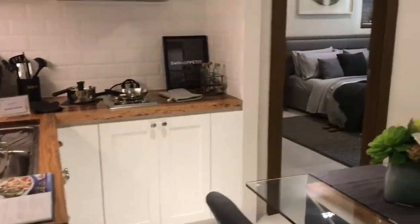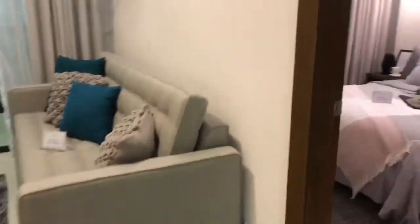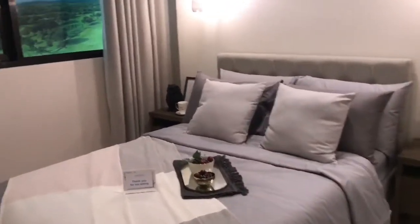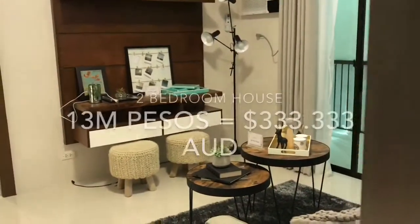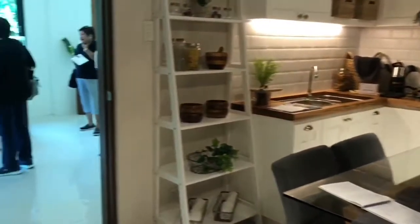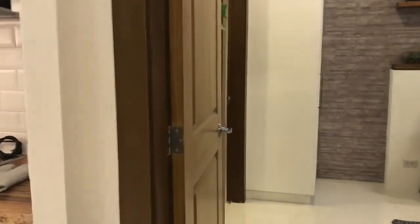And what is this, one bedroom? Two bedroom. This is what a two bedroom apartment here in Tagaytay Highlands would look like, doing a room tour. And this one's going to cost you 13 million pesos. But I don't think the interior is part of it, so that's extra. This display home of the place. And yeah, this one's a two-bedroom one. It's really pretty.